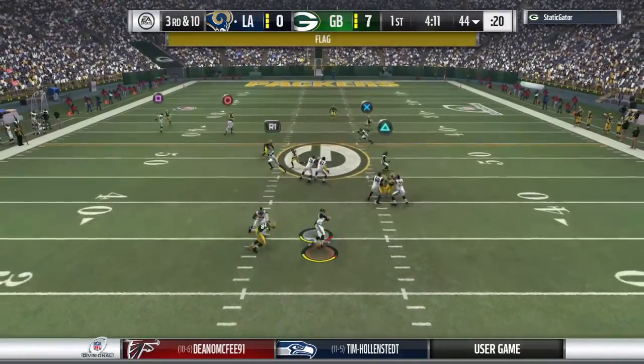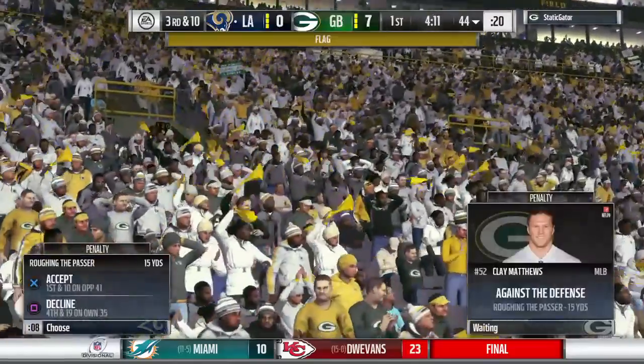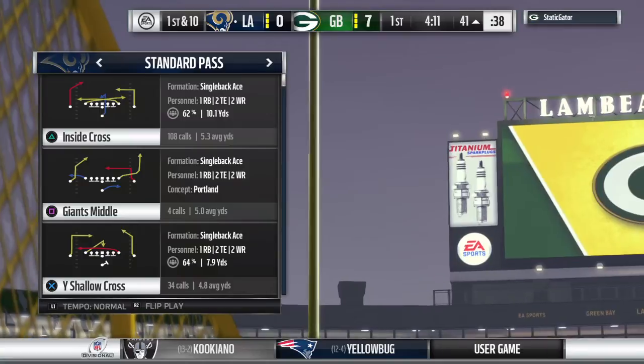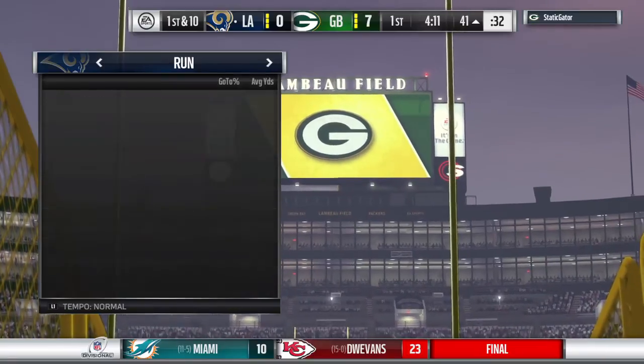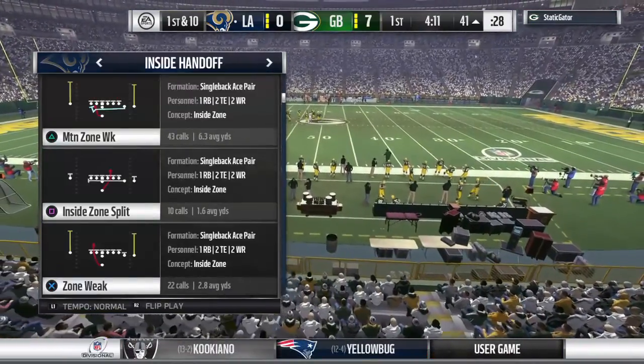Now to throw. And he's going to be taken down. Goff is sacked. Oh, and the defender took some liberties there with a late hit, roughing the passer. The league has done a great job of defining what is a late hit and illegal contact on a quarterback. The defenders really have to get in line.